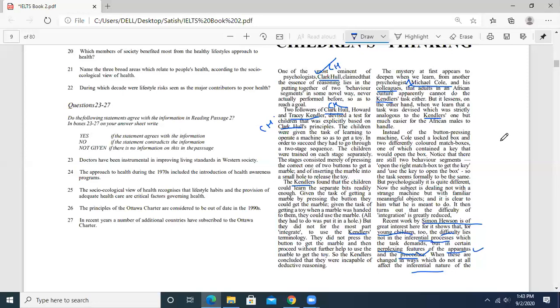So what he's telling us here is that Michael Cole and his colleagues found that African males cannot do the kindness task, but on the other hand, if we change something, then it will be easy for the African males to do, and the kindness one would be facing a little bit of difficulty.